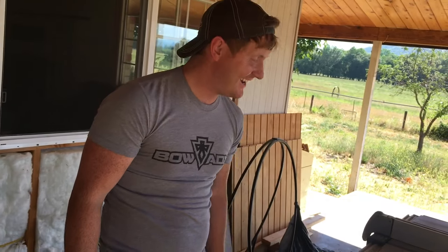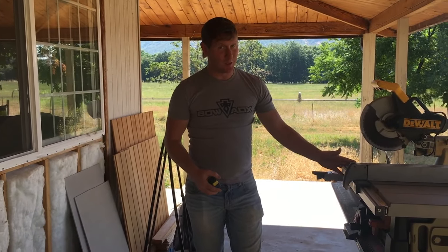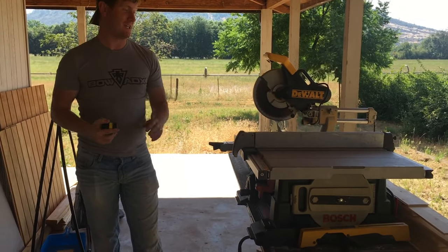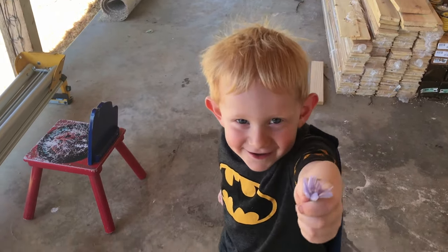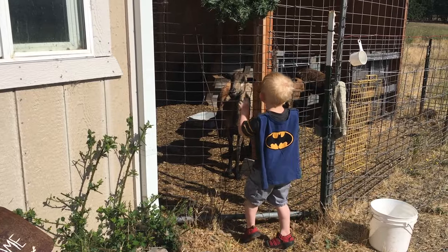It's another happy little Saturday, and we are home working again. Hi, check it out, folks. We got a new to us BOSCH table saw. I'm stoked. I can't wait to try it out. I am stoked, and this thing works like a charm. I'm excited. It's just in time for trim. That's beautiful, bud. Thank you.